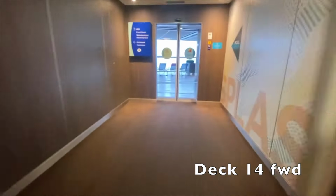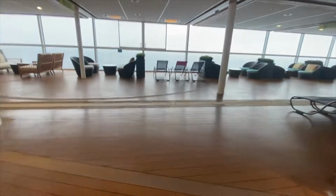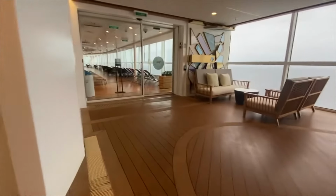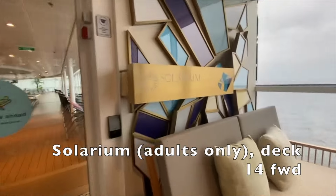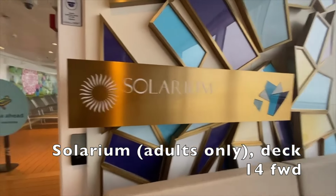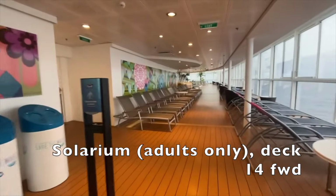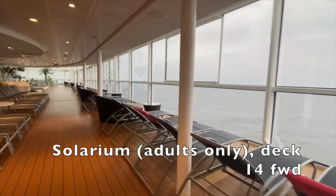We're skipping by those decks that just contain staterooms and jumping all the way up to Deck 14. There is a lot to see on this deck, starting with another one of my favorite spots on board, the Solarium. This area is for adults only and is the perfect place to come and relax with a good book, grab a bite at the Solarium Bistro, take a dip in the adults-only pool, and take in these gorgeous views.